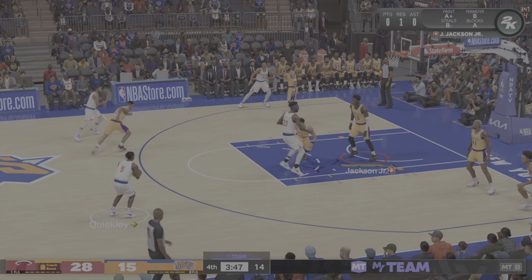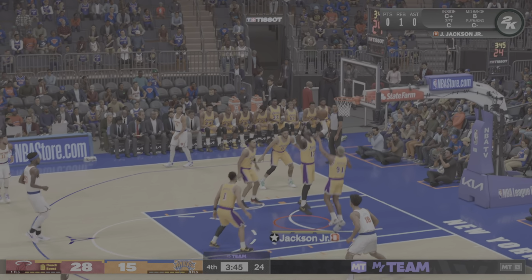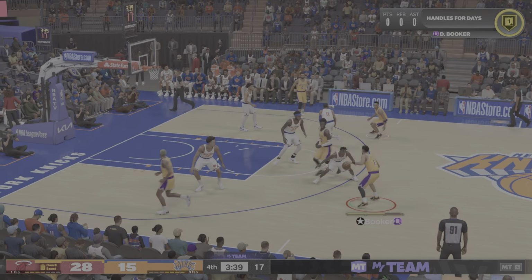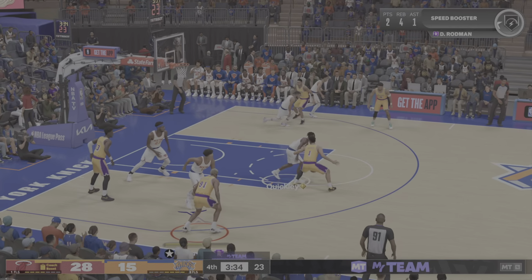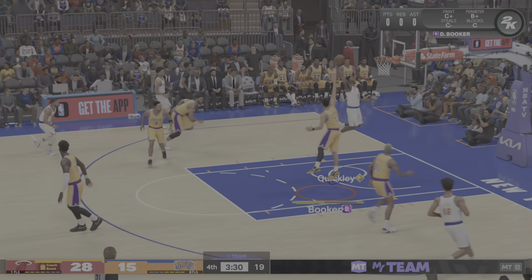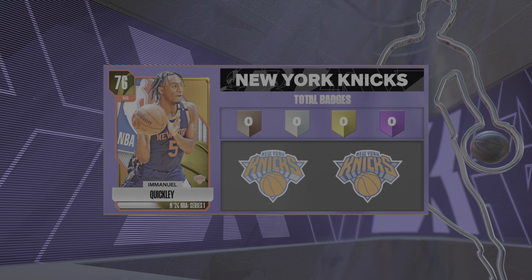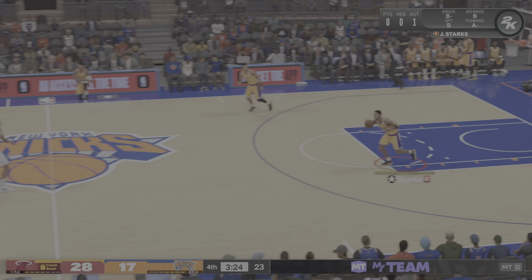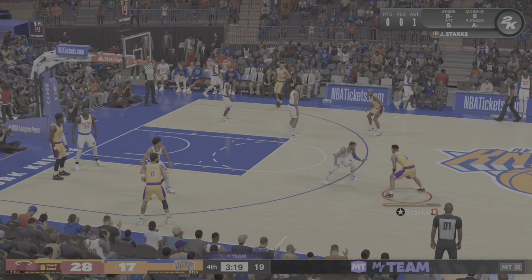And there's the pass to Quickly. Rebounded by Jackson. And for him to shoot from that distance is a bit of a head-scratcher. I think as a player, you have to know your strengths and play to them, and that is not within his range. And now the Knicks on the break. Here's Quickly. Hammers it home to polish off the break. And with the pace of today's game, transition defense is at a premium. I don't think anyone was catching him on that play.